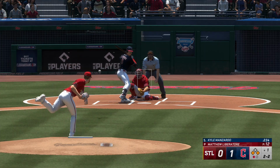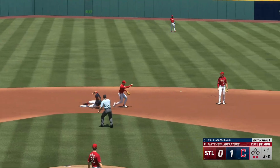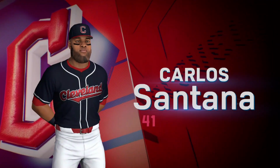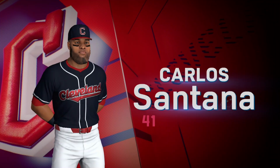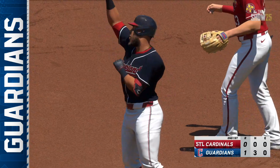Cleveland up a run, looking for more. Grounder might be 2. There's 1, and that's 2. Carlos Santana, so smooth for the Guardians. It's an early 1-0 lead.